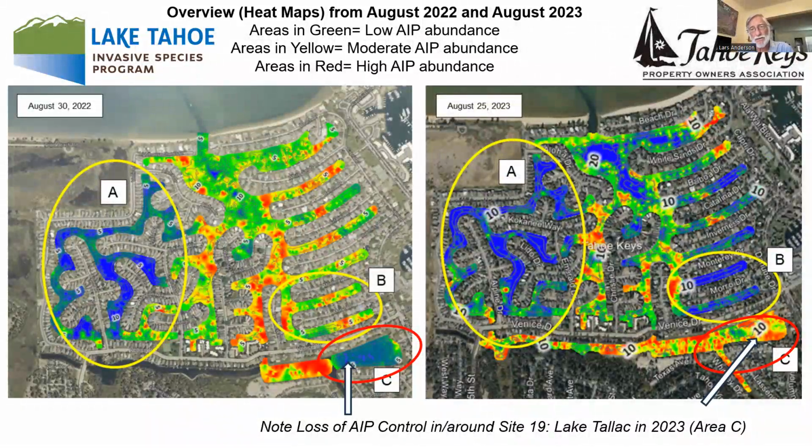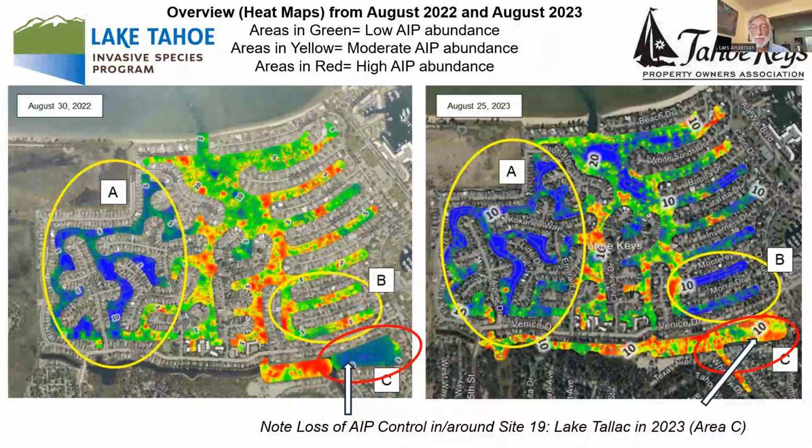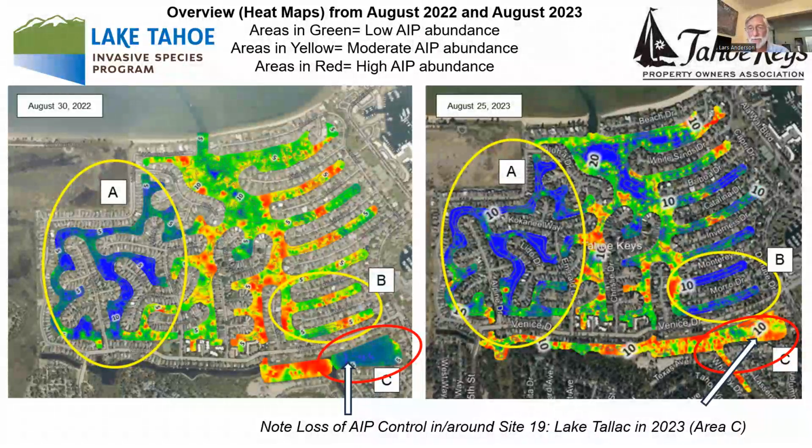Then you move to August 25th, last year, 2023, and you can see that even though we didn't use herbicides in the second year, the effectiveness of those herbicides kept the plants down to very low levels in that area A and in area B. But you can also see that in the untreated areas in the middle and in our LFA sites, we had lots of plants. That's with the yellow and the red areas in midsummer.